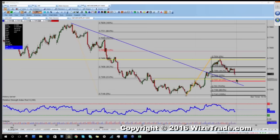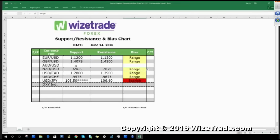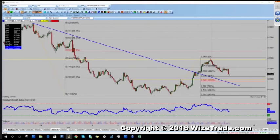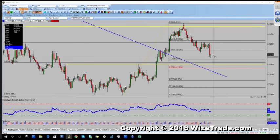This is at 73. I'm going to write down support at 73, but we could actually go a little bit lower than that, possibly. I'm going to write down 73 as support, resistance is going to be back at 74 cents, right? So I think if you're going to trade the Aussie, you do it like this. You short it at 74 cents. Or if you want to be on the long side, you wait for a move to 73 cents, maybe 72.80, something like that. I don't think there's a whole lot to do with it right now.